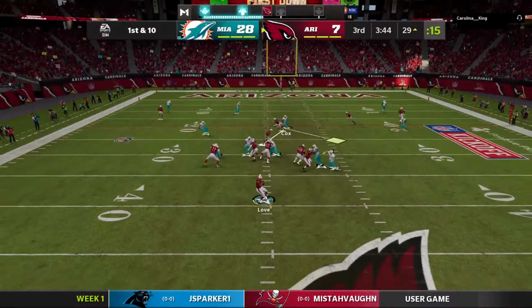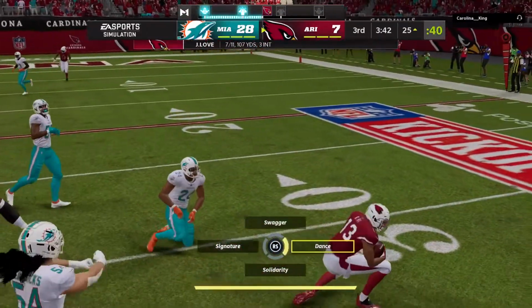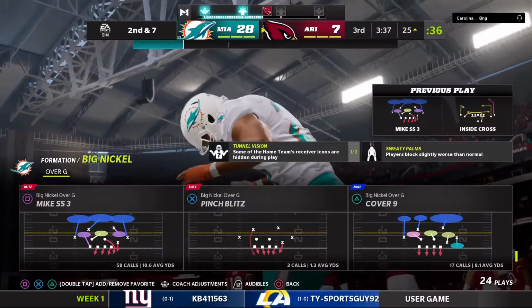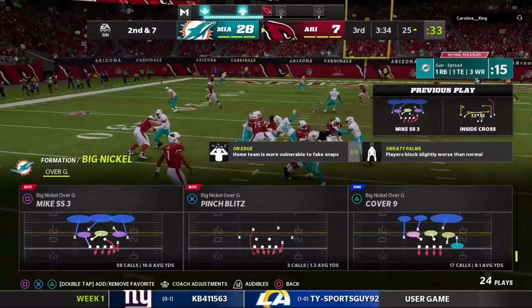First down, going to the air with Love. That's going to be caught by Kirk. 3 yards the gain there, second down. Brings up second and 7 at the Dolphins' 25-yard line.